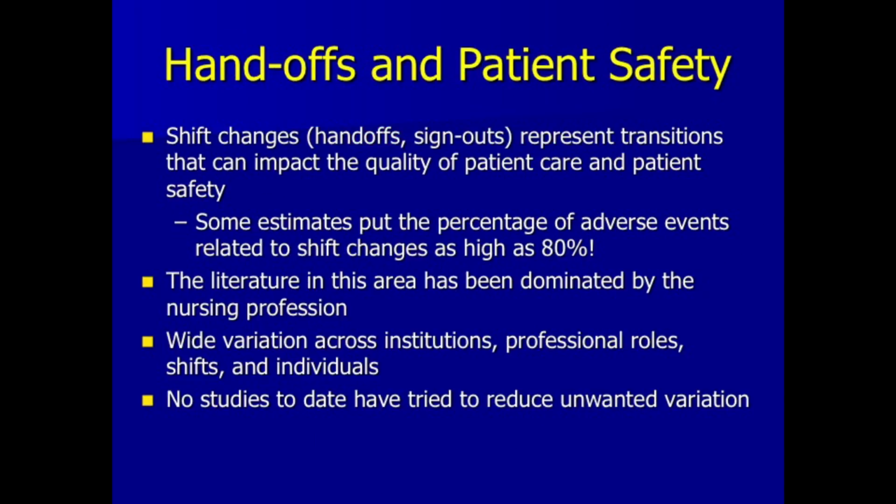We know very clearly that shift changes represent transitions that can impact the quality of patient care. The literature suggests that perhaps as much as 80% of transitions of care are fraught with process failures, and many of them lead to adverse events. There's wide variation across institutions, across professional roles, across shifts, and across individuals.